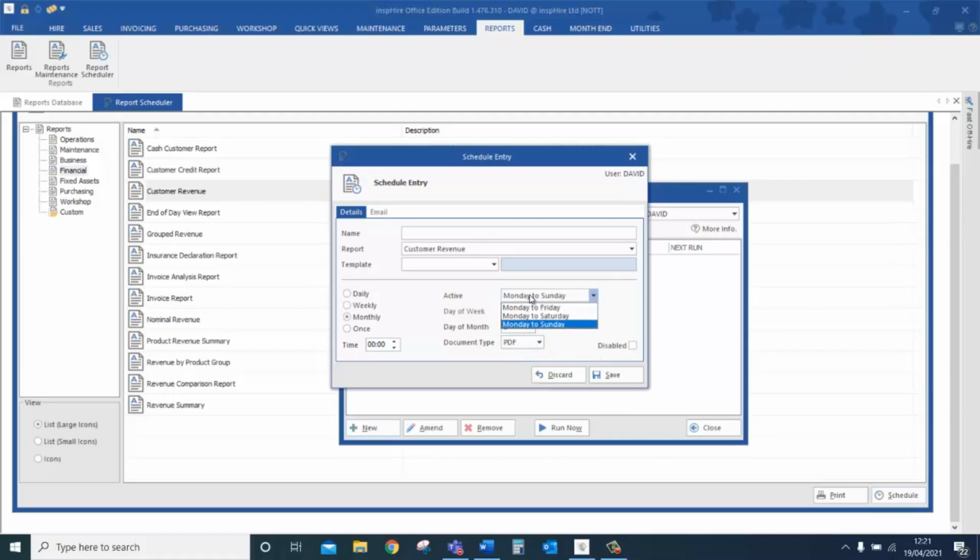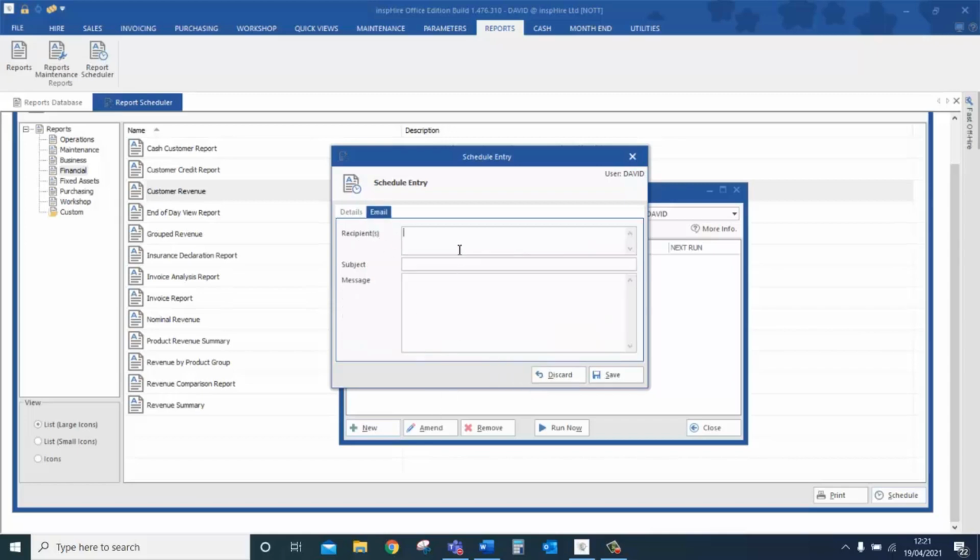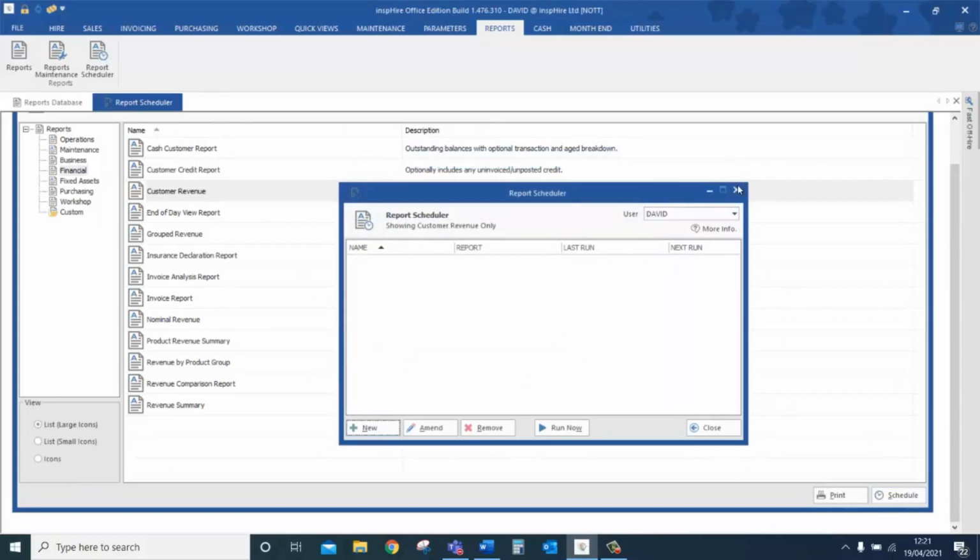When is it active? Is it Monday to Sunday or just during the week? What type of document do I want it to go through as? PDF, Excel, Word, or text? And then I can just choose the emails and away it goes. And again, they can be for not only internal emails and reports, but also external as well.